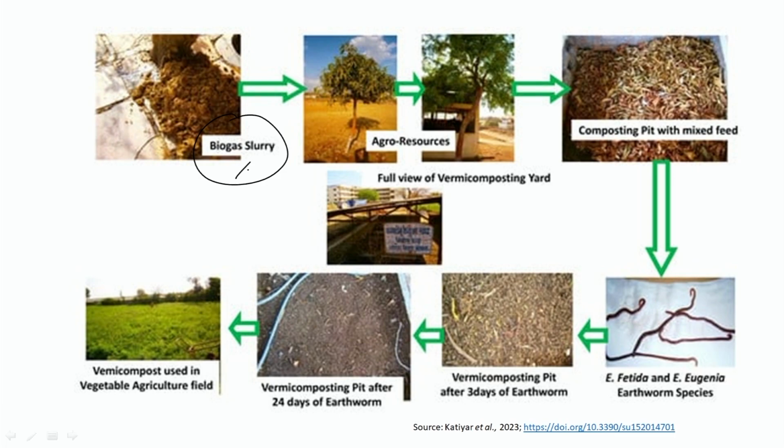Along with that biogas slurry, we can also utilize agroforestry waste and agricultural waste, like leaves, plant material, and agricultural byproducts. Along with that, we can also use animal waste, like dung, urine and bedding material, and we can put it in the compost pit.